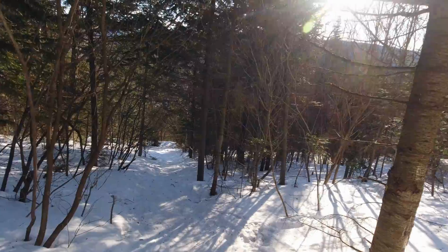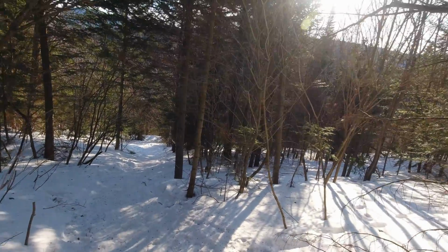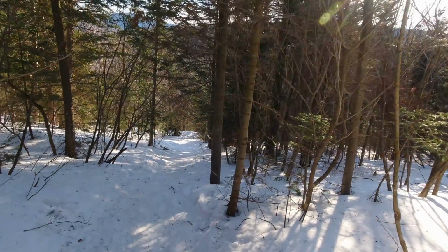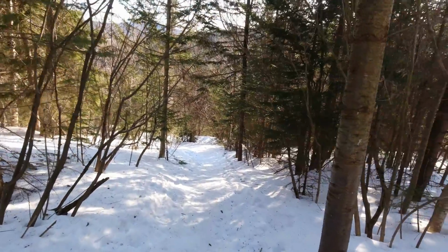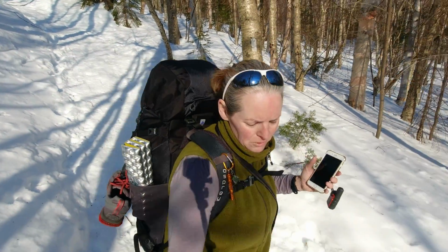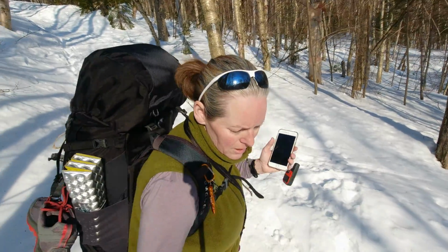It sounds like purple finches, but I'm very sure that I saw goldfinches, even though they're wearing their winter colors, not gold, but a bunch of birds around here. It's beautiful. It's absolutely beautiful today. Even this wind, it doesn't feel cold.